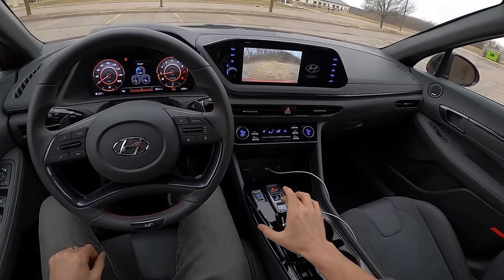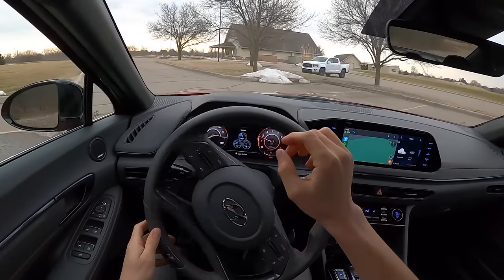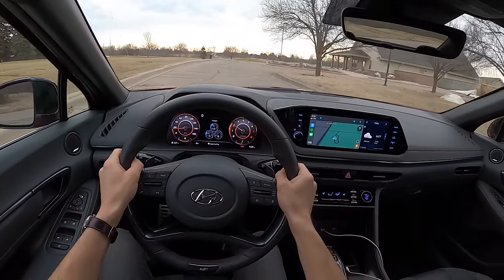All right, let's take this thing for a drive and see what it's like on the road. After all, that's what this is all about.